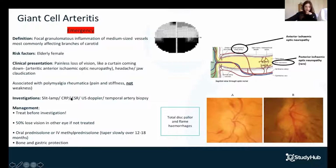The investigations that you do want to do is the slit lamp. Also, your CRP and ESR will be raised. It's an autoimmune condition. You'd want to do an ultrasound Doppler of the temporal artery. And you'd probably do this before you do a temporal artery biopsy, as the results can take a few days.